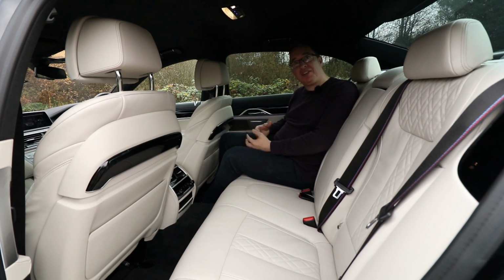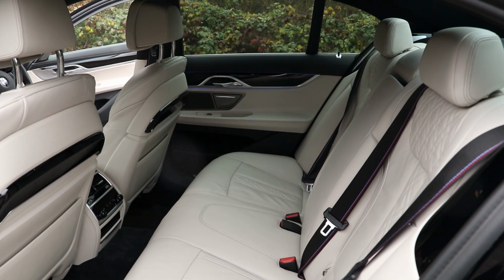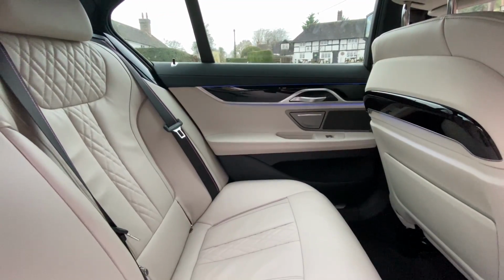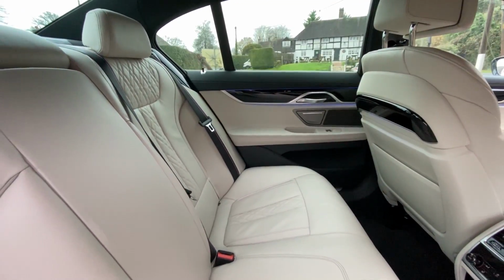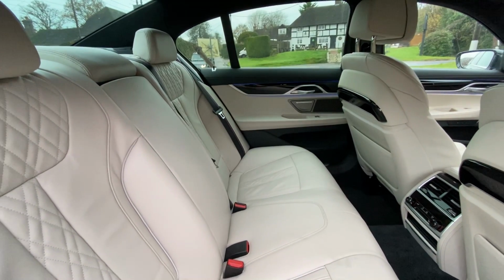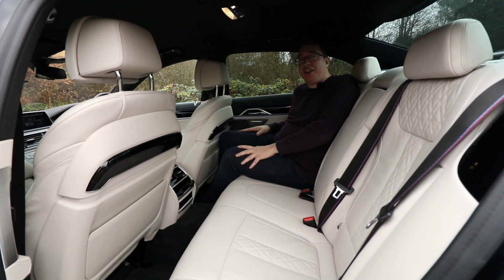Wow, that is the one word that sums up the car as soon as I get in the back. Wow, this is so comfortable. We've got the same Monaro leather on the back seats here, and I cannot get over and explain to you how comfy these seats are. If you imagine a very expensive armchair, get that times by 2 and you've got these seats. It is so comfortable, but you're going to be probably chauffeured around in this car, so you do expect this.